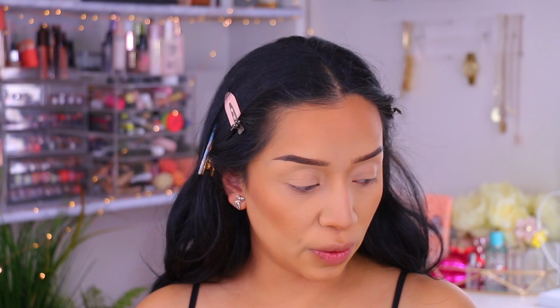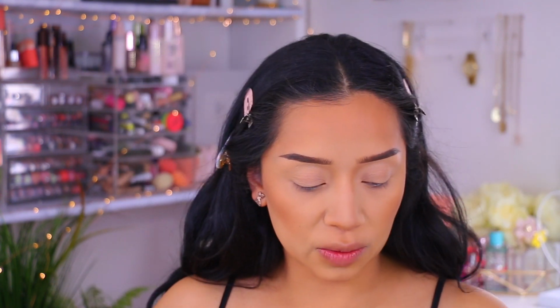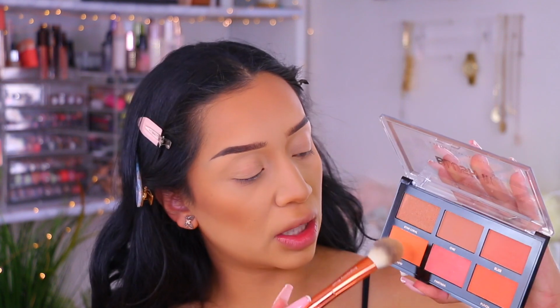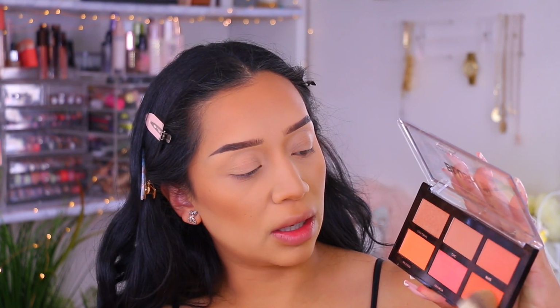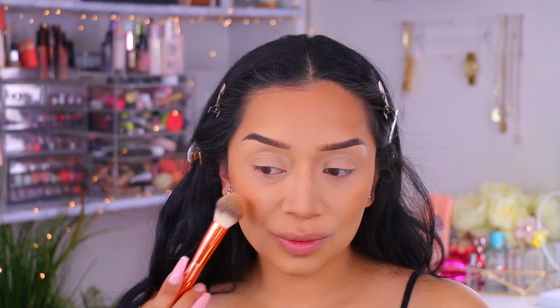Of course, we're going to go in with blush, and I'm going to take my favorite blush, which I'm sure you guys know which one it is, Profusion Blush 3. And I love this one because it has just the prettiest orangey shades. I always mix these two, which is Splendid and Punch.